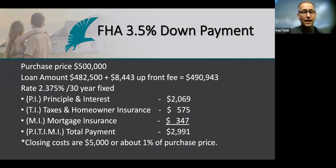And then you have $8,443 as an upfront fee. So your actual loan amount is $490,943. The rate is even lower at 2.375% on a 30-year fix. Again, these rates are as low as I've ever seen.